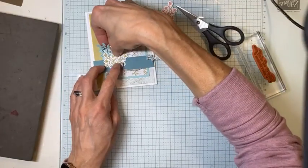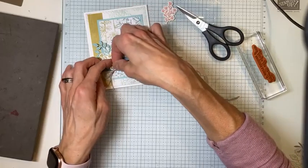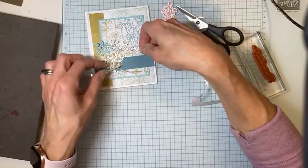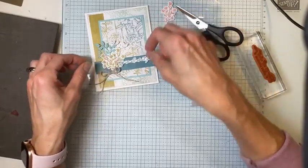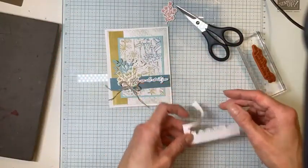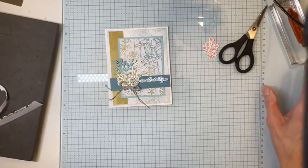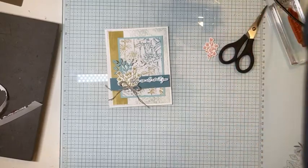Okay, so I'm just sort of figuring this out. None of this is stuck down yet. This is totally my process. I always craft like this. I kind of lay things out and then move them around. I often take a picture so then I know where to put things back. Yeah, I'm all over the place like that.